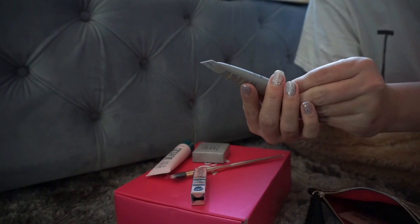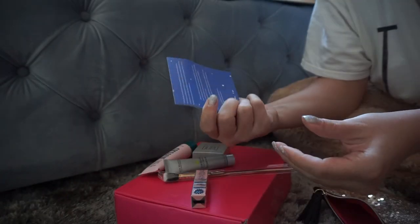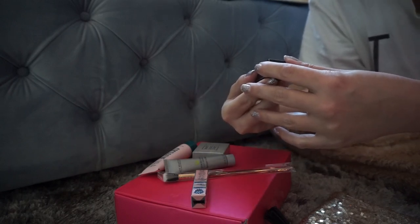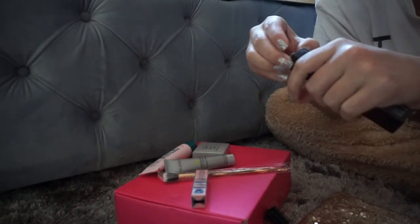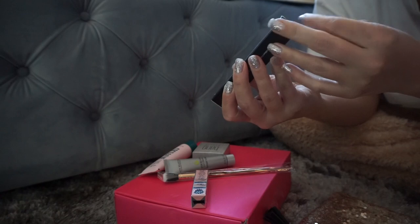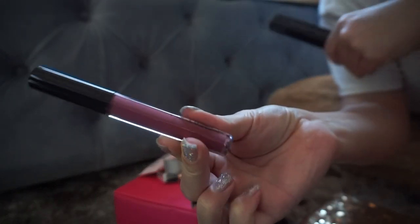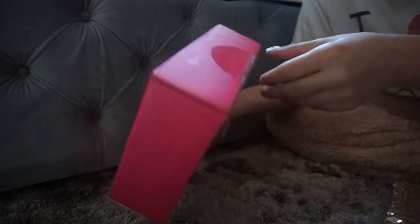Then I have a Juice Beauty Stem Cellular 2-in-1 Cleanser. And then just the card that comes in Ipsy. And there's one thing. Is this full size? This is the Laritzi Cosmetics. I don't know if I'm saying that right. And this is a gloss. It's just like this kind of plum purpley shade.